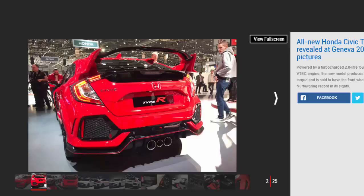Honda is readying another hot hatch in 2017, a new Civic Type R based on the 10th generation Civic hatchback. It arrives just 2 years on from the outgoing Type R Civic, and will be built here in the UK at the company's Swindon-based manufacturing plant for worldwide export. Here in the UK, we expect prices for the new Civic Type R to start from £32,000, a slight increase on the outgoing car. Revealed at the Geneva Motor Show, it should arrive in Honda showrooms this summer.